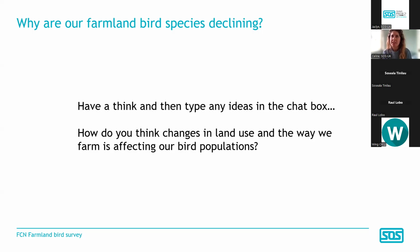I can see Roshana put intensive monoculturing, high use of pesticides and mechanization. Absolutely, yes. Obviously, that transforms the landscape into very much one crop. Monoculturing is a big problem. It means there's only one sort of food source available. High use of pesticides, so exactly like I said, the food chain is impacted by pesticides. So if all the insects are getting sprayed and all the plants as well, this goes up the food chain and unfortunately affects the birds' populations.